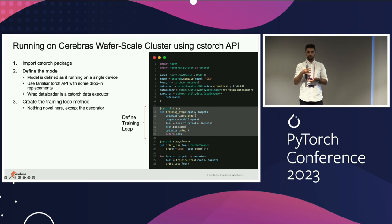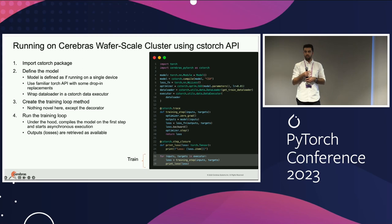Now that all these pieces are initialized, we go and define the training step. The training step involves doing a forward pass, a backward pass, and the optimizer step. And this is very vanilla PyTorch. There's nothing Cerebras specific here, except perhaps the CS Torch trace decorator, which lets us do further optimizations on the computational graph. Once all these pieces are in place, we simply run through the data executor, we get the outputs, and that's it.